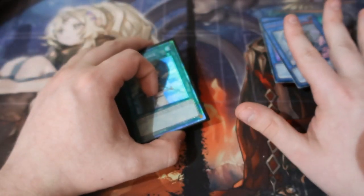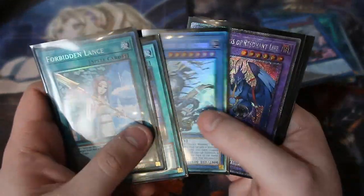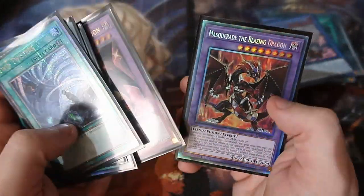I'm not going to go through the holographics there, but to end part one, this is what we pulled at the minute. This is a really, really good start, people. And our first quarter of a century rare.